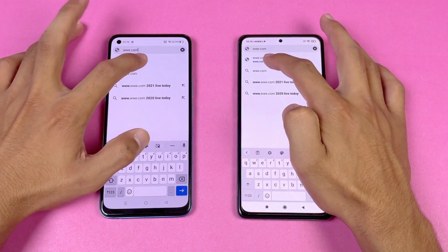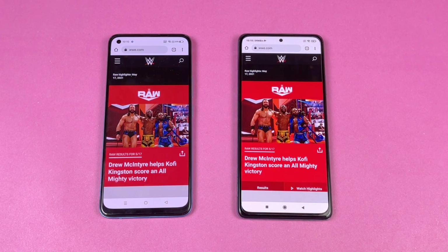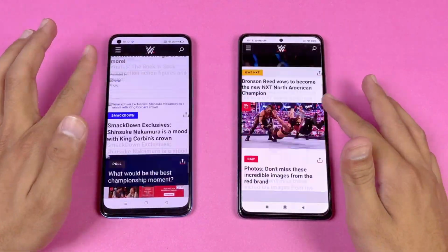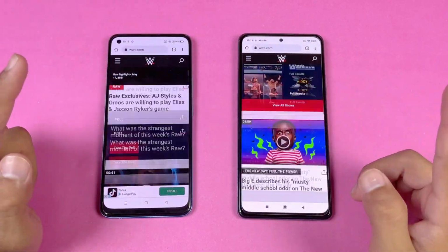Next on the list is wwe.com, on the same Wi-Fi network on both phones, and that is exactly the same, I have to say. Again, you guys are the judge of the speed test. So now let's see the scrolling, and that is again smoother on the Redmi Note 10 Pro as compared to the Realme 8 Pro, but very smooth, no lag whatsoever.